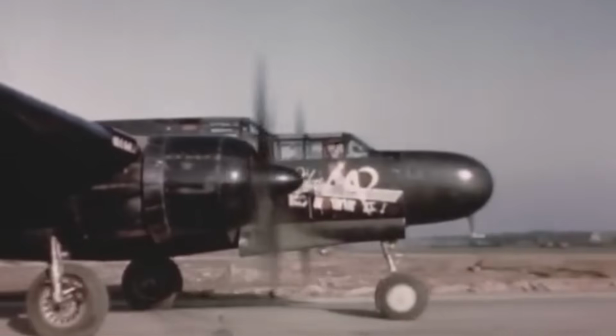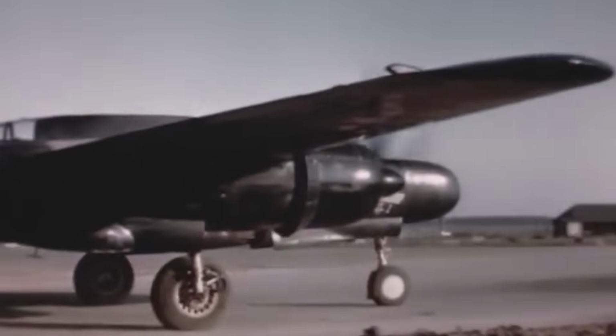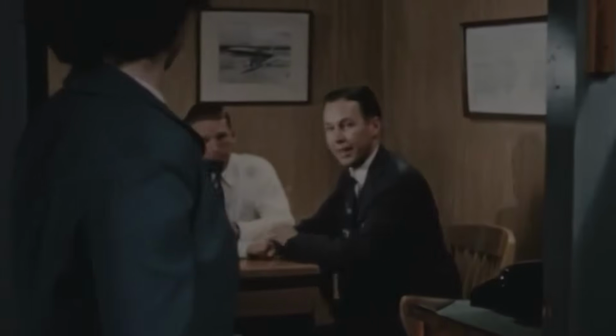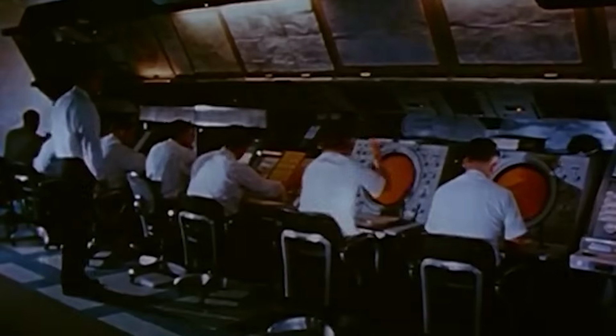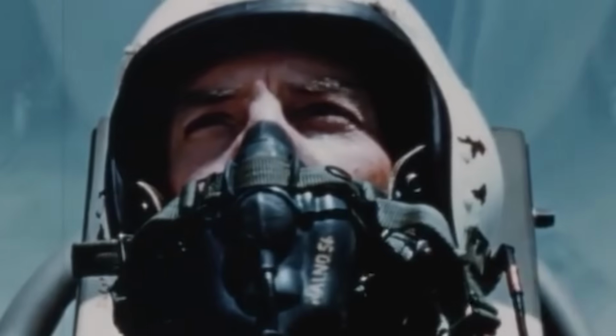The propeller-driven night fighters of World War II, such as the Northrop P-61 Black Widow, were no longer sufficient to counter the new generation of jet-powered bombers being developed by the Soviet Union. On August 28, 1945, the Army Air Force issued a specification for an all-weather fighter aircraft capable of fending off enemy bombers, even if they were to approach under the cover of darkness or in the midst of adverse conditions.